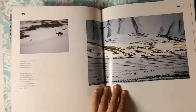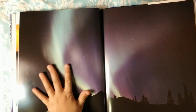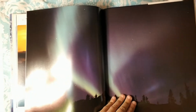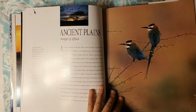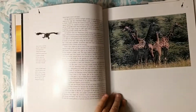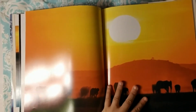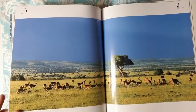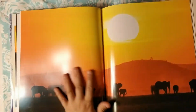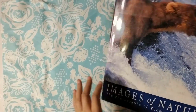And it has different locations, so you have different things. You know, more north and more south. Aurora Borealis. That is gorgeous. Birds. So lots of the tundra and the desert. There's lots of different ones. I love this one. It'll be perfect. So I had to get that one.